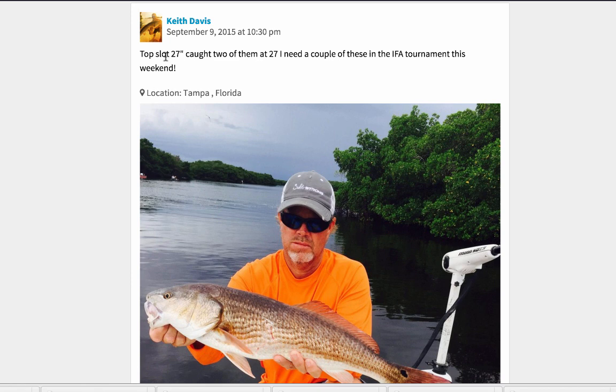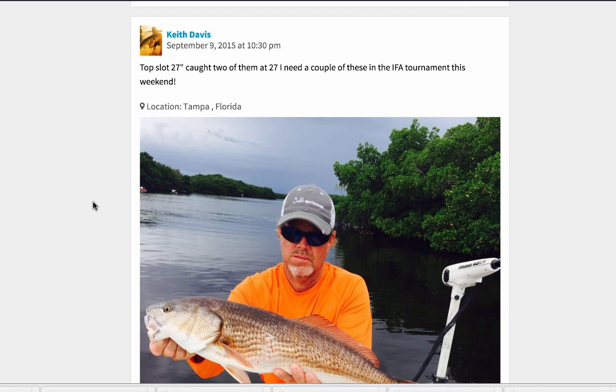And look at this, great description too. Top slot 27. He used it for the IFA tournament. That's great stuff. It tells part of the story. I really, really like it.